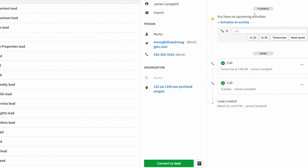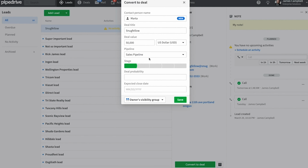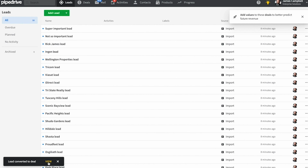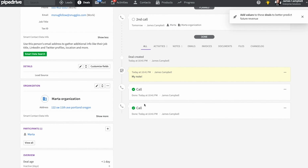Now let's say we're ready to convert this lead into a deal. They just seem super interested, right? We can just select any pipeline or stage in our accounts to convert this lead into. And when we do, we see that it's even carried over a history of our previously recorded activities and notes. You can learn more about the Leads Inbox in the Academy, but you basically get the picture.